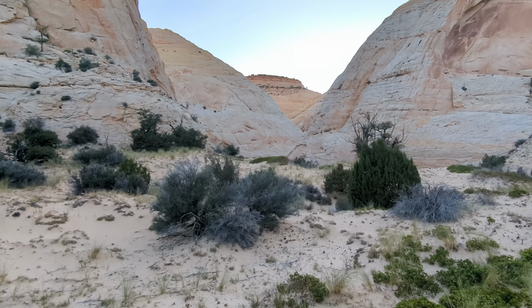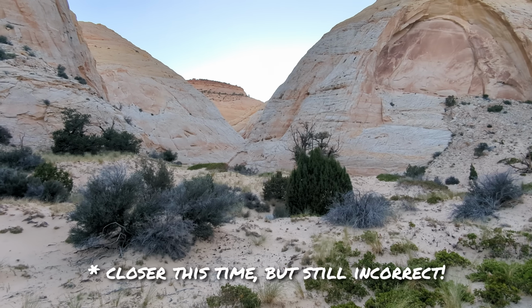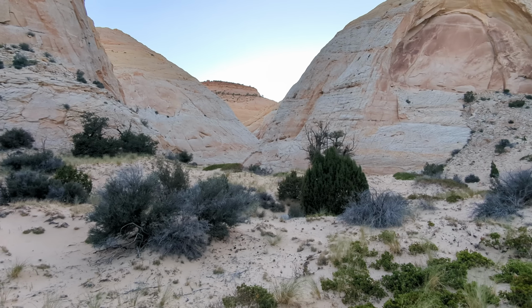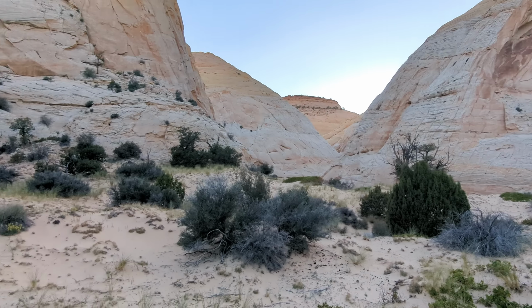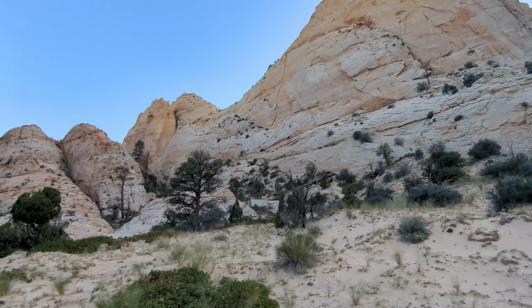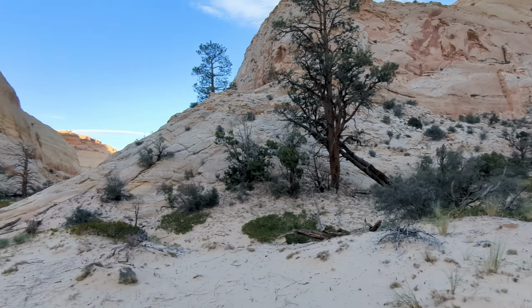Okay, we're going this way. That's the top of the Golden Throne up there. We're headed towards it and then to the right. This really is a beautiful area. It's nice. Whew. Takes some work though.